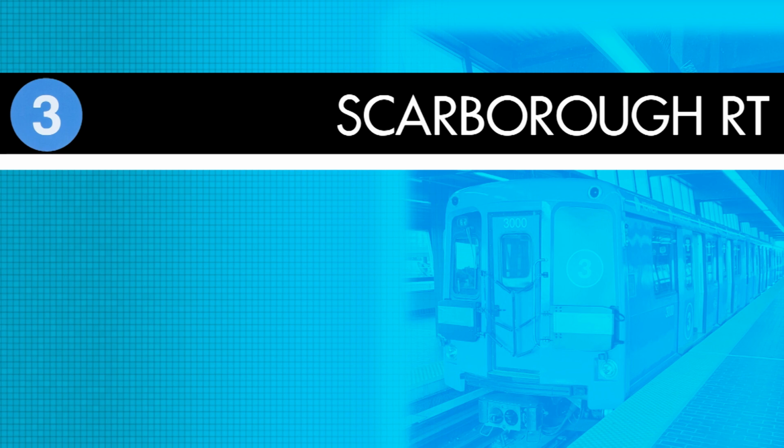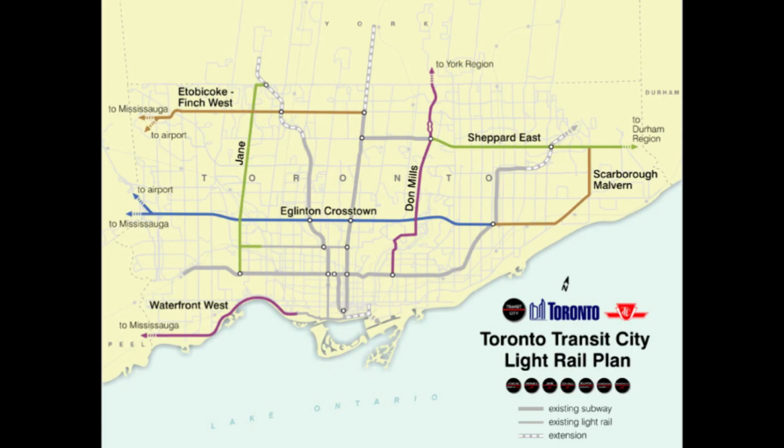At the time, it is also important to know that the TTC did not view an extension of the subway from Kennedy to the Scarborough Town Centre as practical or affordable. Around this time, Toronto City Council under then Mayor David Miller supported his Transit City Plan, which among other things called for the Scarborough RT to be replaced with an LRT line. This LRT would follow the current Scarborough RT line but would instead use light rail vehicles.